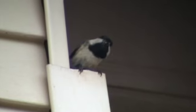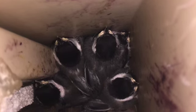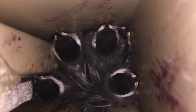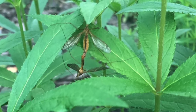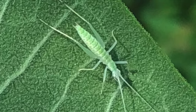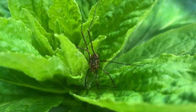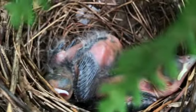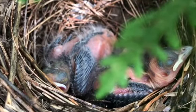Just listen to that chatter. Can you see all 5 chicks in there? Chicks grow very quickly, and to fuel that growth, they need a lot of protein, which they get from insects. Studies from the University of Minnesota and other universities around the country have looked at the number of insects needed to raise one brood of chickadees, and the numbers are really startling. Anywhere between 5,000 and 7,000 insects to raise one brood of chicks.